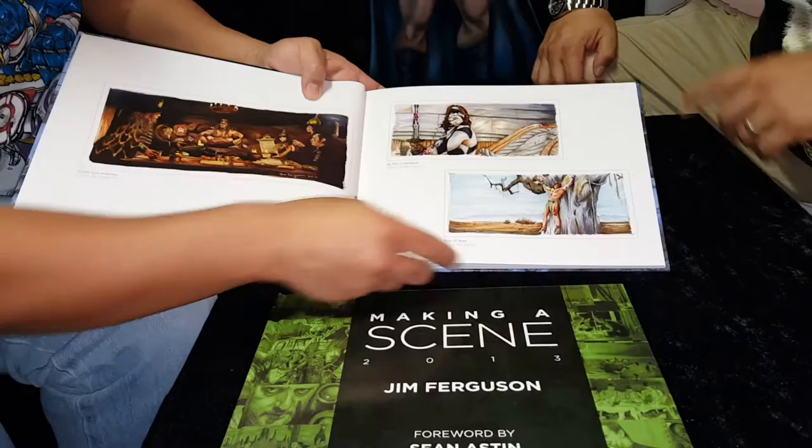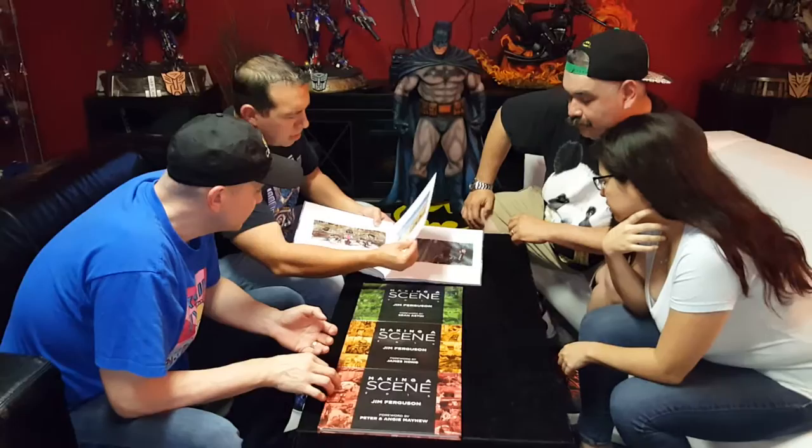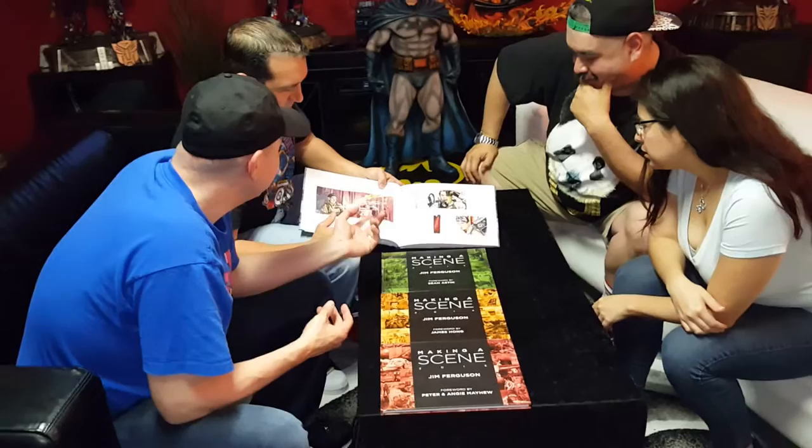Usually at the shows, I believe his prints are $15. So if you don't want to spend $15 to pick up all the different prints you want, you can pick up one of his Making a Scene books. I believe they're $40 at the show, if I remember right. Good coffee table book, good art book. Fight Club. Cigarette Burns. Ghostbusters. A lot of cool stuff from all the different movies, the Goonies.